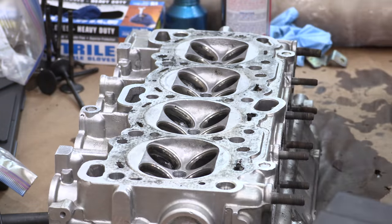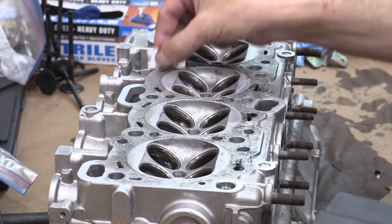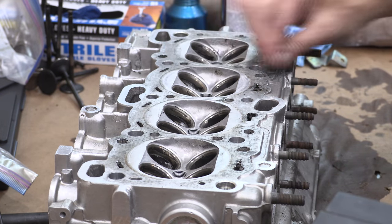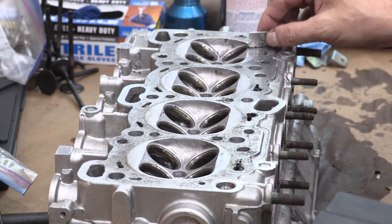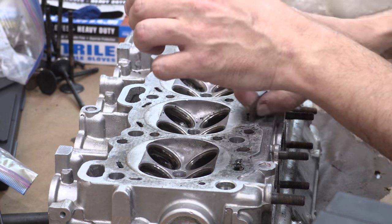Naturally, the ultrasonic cleaner doesn't do everything, but I'm one of those weirdos who actually likes scraping composite gasket material off of an aluminum 4G63 cylinder head with a razor blade. I can do this all day long. I love it. No, seriously, it's like rings on a tree.